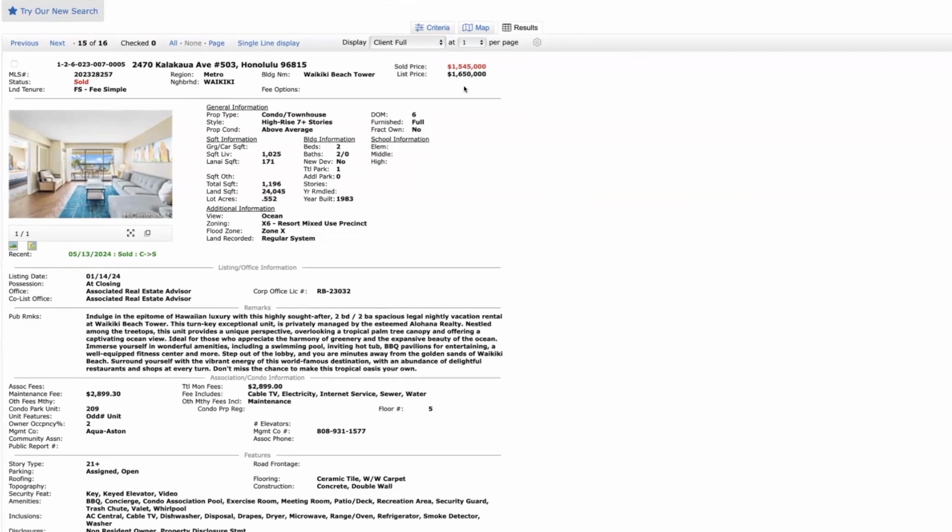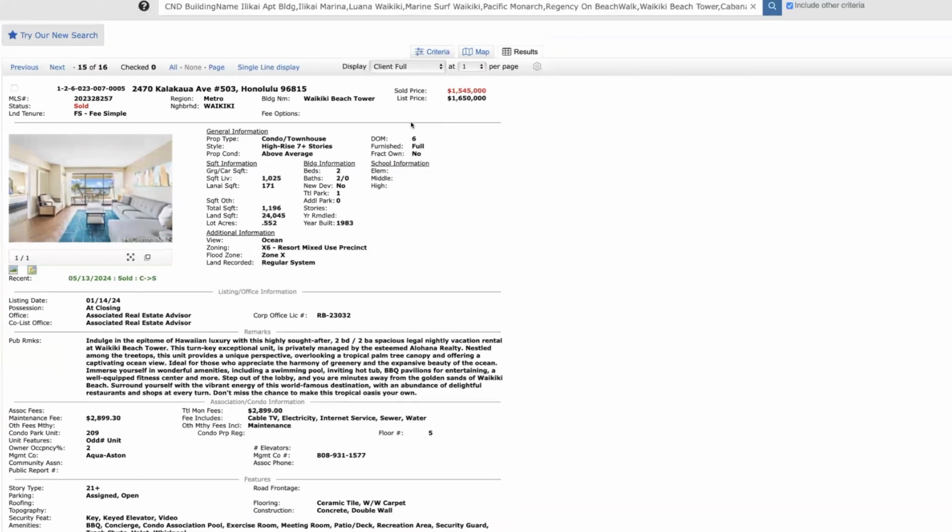$1.545 million. And I know the lender who did this transaction, he had a really tough time getting someone to approve financing here. But he told me that the buyer also got a $45,000 credit. Yeah, it's a beautiful unit. And for 1.5, I think, I mean, it's just a good pickup.